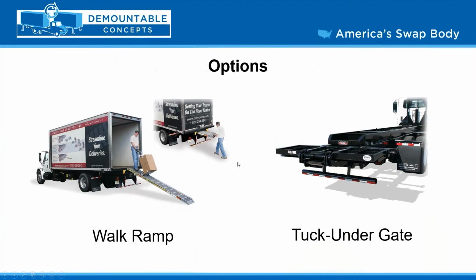Another question that we always get about the truck chassis itself is whether you can use a walk ramp or a lift gate, and the answer to that question is yes to both options, and both the walk ramp or the tuck under lift gate are going to live with that final mile truck chassis itself.